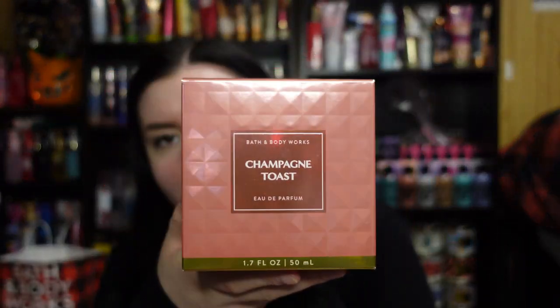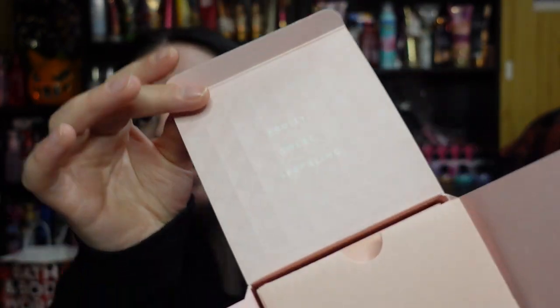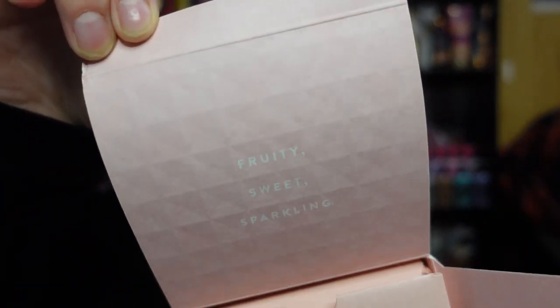Then last but not least, I did go on ahead and pick up Miss Champagne Toast and the perfume because I'm crazy and I know people were gonna sell this out, so I got this shortly after its release. The inside cardboard is pink. Look how cute that is. And then it's just a little something something right there.